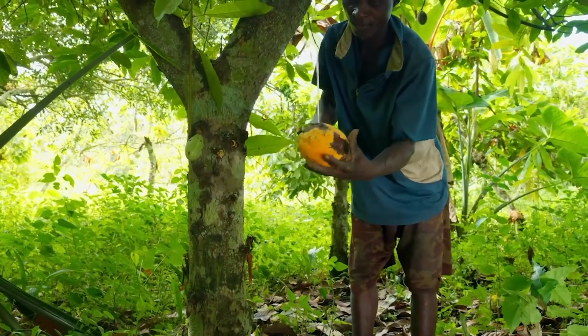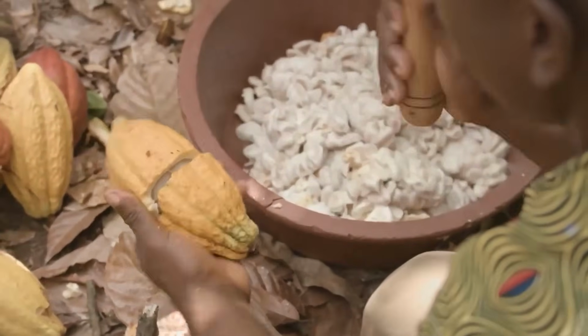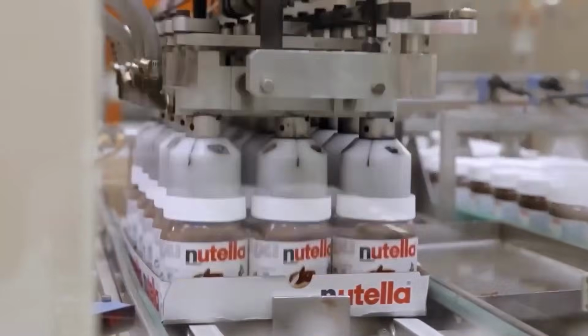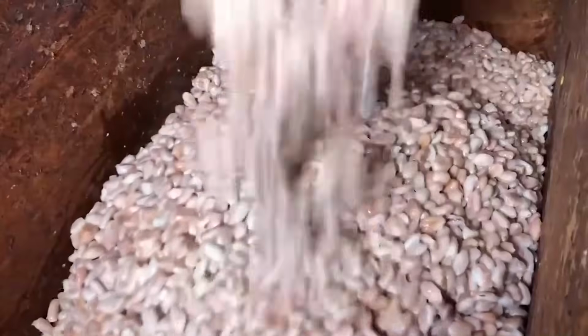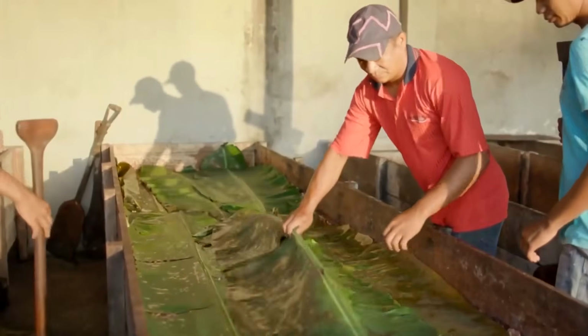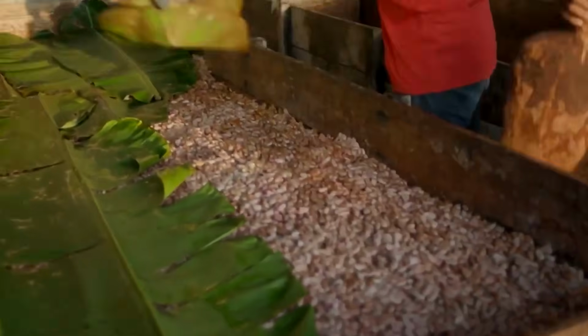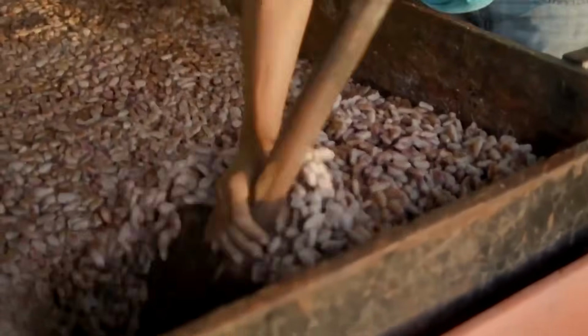In this detailed breakdown, we'll explore how Nutella is made inside a modern factory, from the raw materials to the final product, with a close look at the construction, operation, and technical aspects of the factory's systems and machinery. The process begins with the sourcing of raw ingredients, including hazelnuts, sugar, cocoa powder, palm oil, skim milk powder, and vanillin. These ingredients are delivered to Nutella factories in massive quantities, requiring large-scale handling infrastructure.